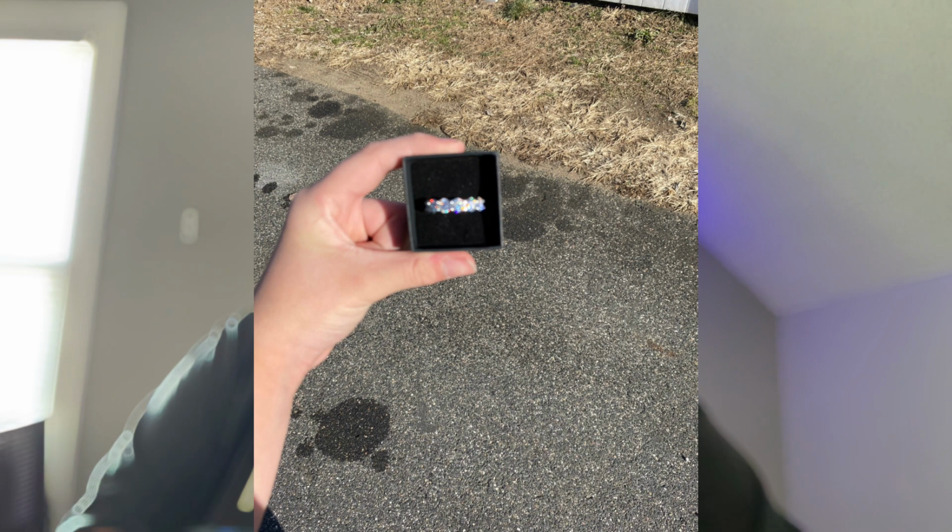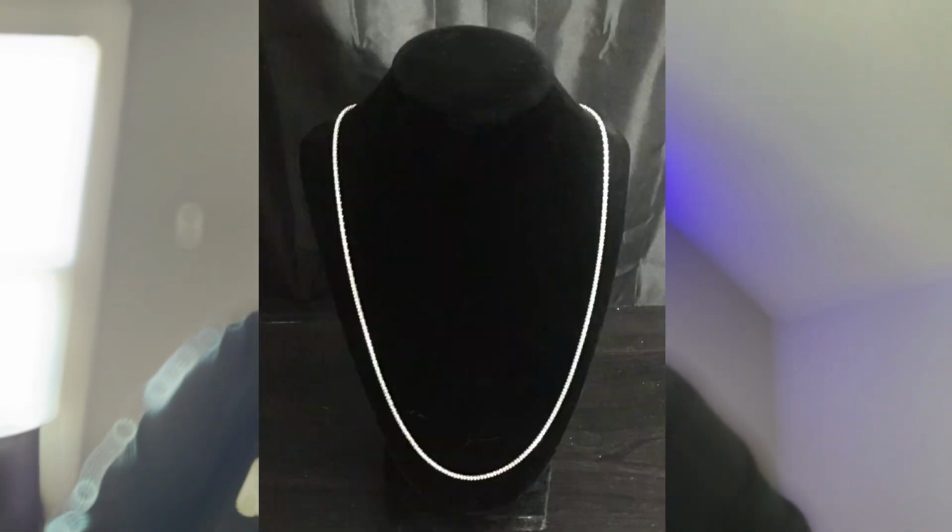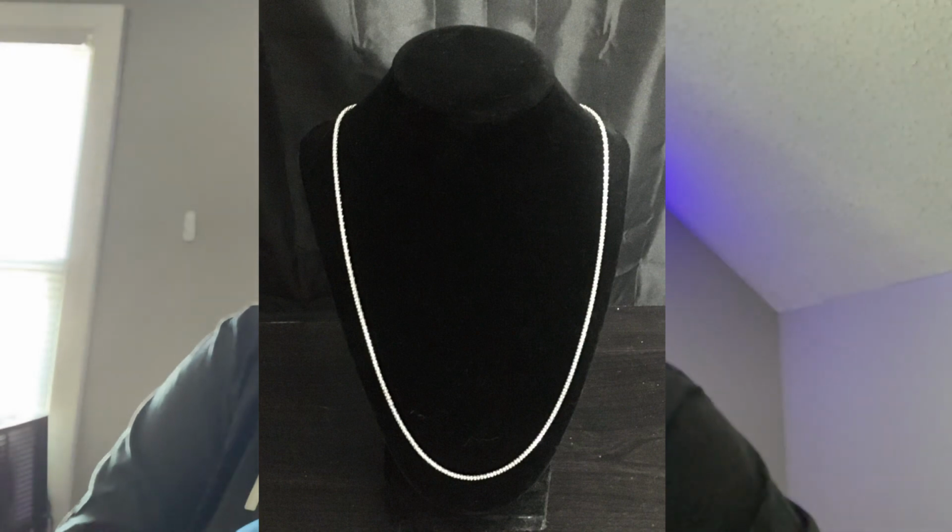We have various options. We have plated stuff. We have Moissanite. We have Moissanite double rings, the single ones. We also have silver rope chains, the popcorn silver rope chains on the website.